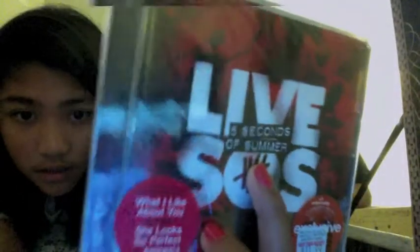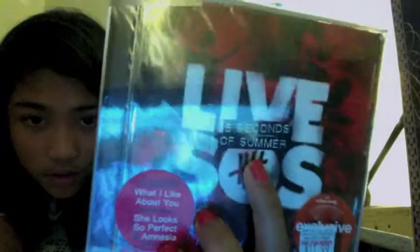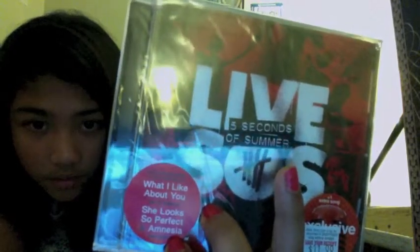Wait, where's the crack? It's right there. You guys can't see. The crack is right there. You can't see it, but somehow it's gonna appear on camera. She hasn't opened this thing because I don't open it, because they know what collection means.